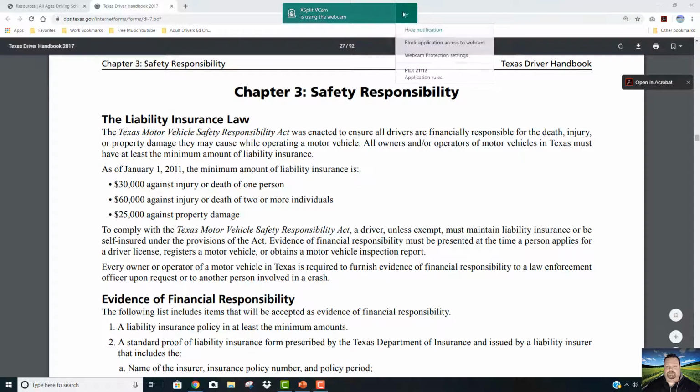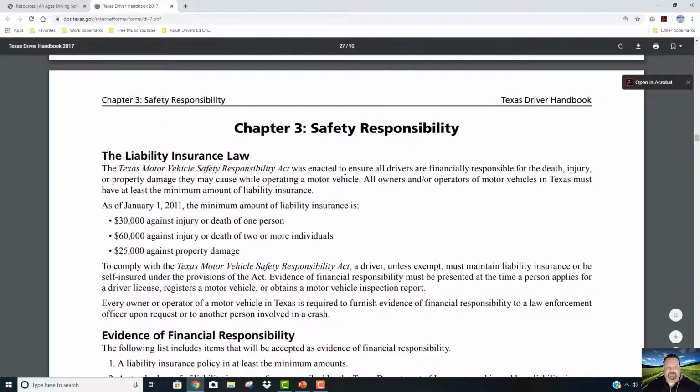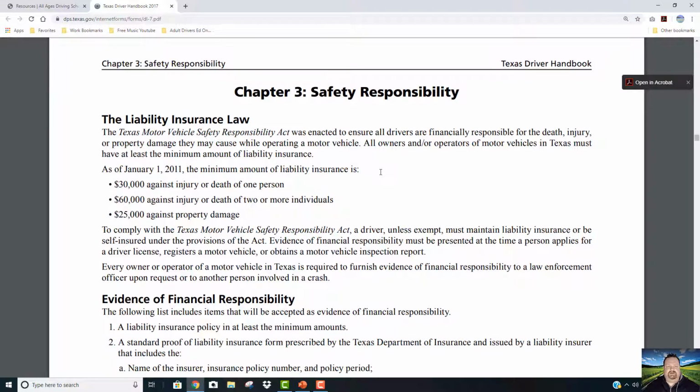All right, so we're going to take a look at Chapter 3 here. Chapter 3 is also a very small chapter, so it shouldn't take very long, and it deals with the Safety and Responsibility Act of Texas. Okay, so this is all about insurance. All right, so the liability insurance law.